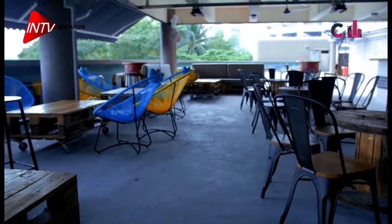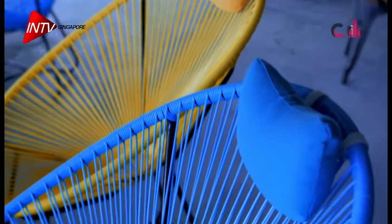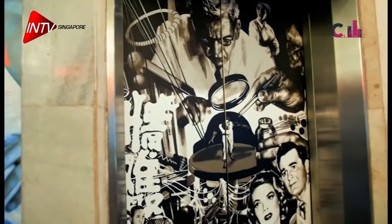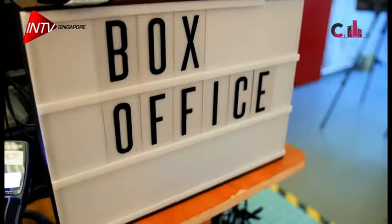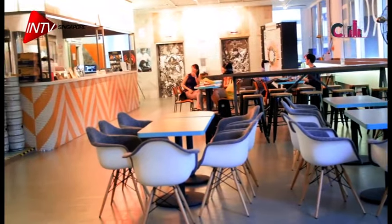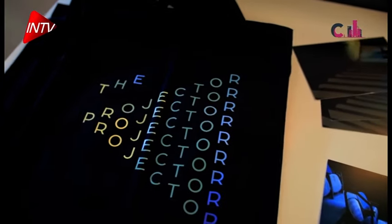I can't say I've ever found a bar in a car park before. Yeah, this is one of our newer additions within the last couple of months. This is where we hold most of our after parties for the films that we have. Even if you're not a film buff, the projector is well worth a visit for its old world charm, and the fact that after the screening, well, you can even go for a party in the car park.